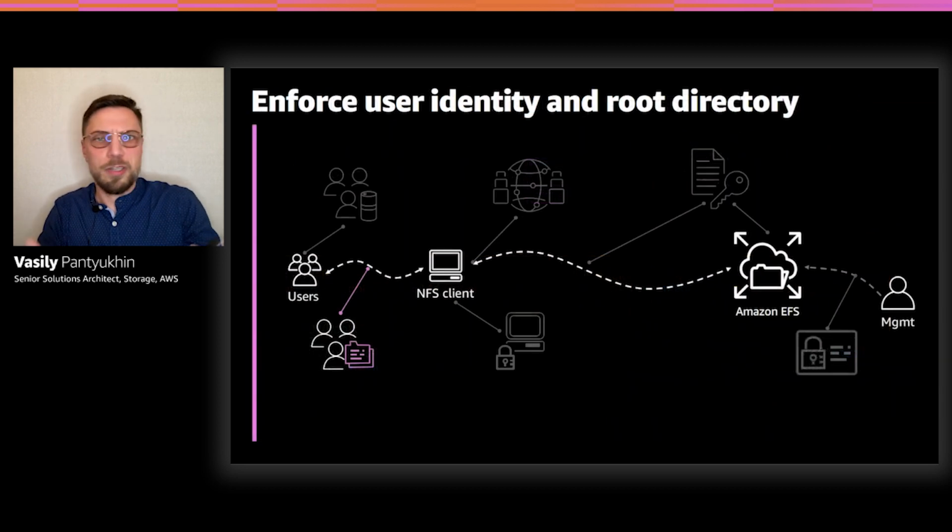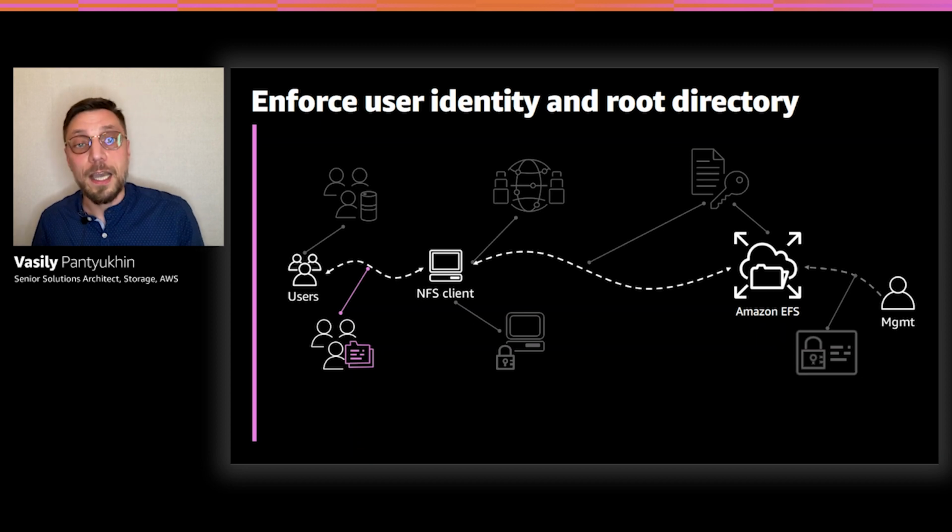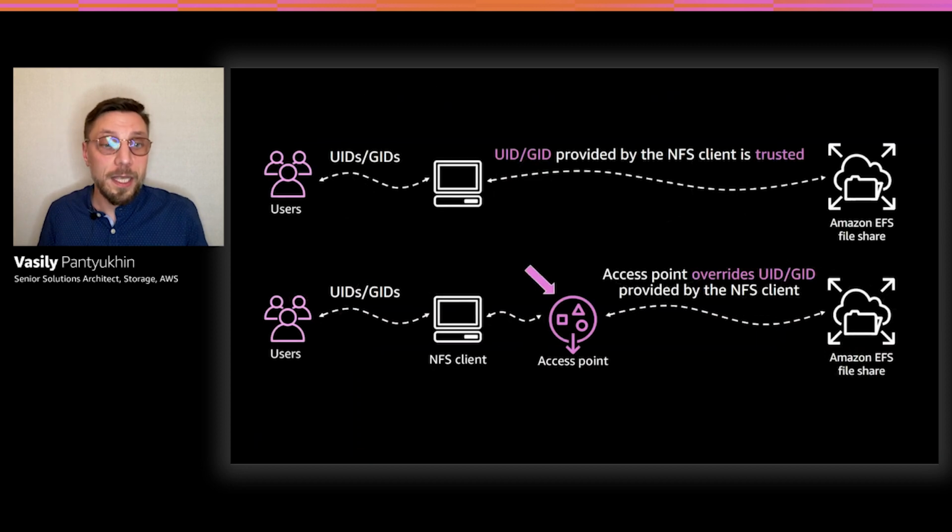It is about general NFS access, but we offer you much more features outside of standard NFS functions. And one of them is when we can enforce user identities and root directories. As I already explained you, users use their user IDs and group IDs, and they are taken by EFS server as is. But we can use a very great feature, which is access point. And configuring access point, you can override UIDs and group IDs provided by NFS client.